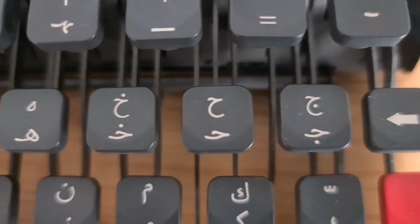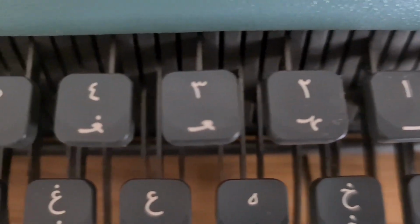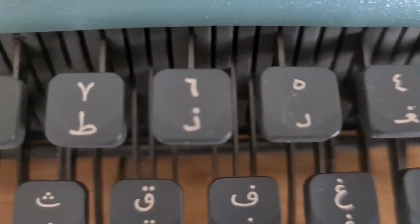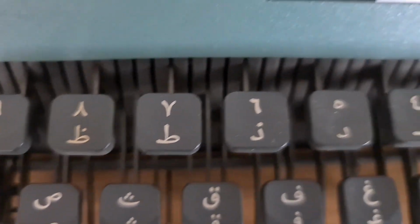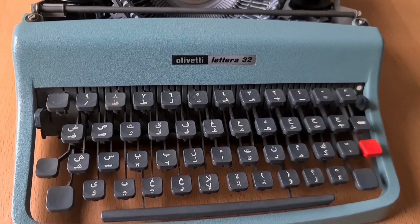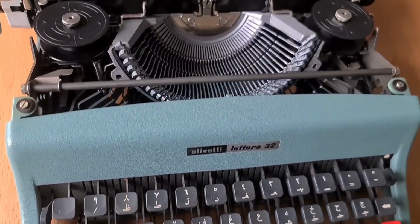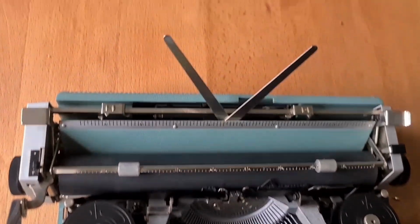The Olivetti Lettera 32 Arabic typewriter was a popular choice for professionals, writers and students who needed to type in Arabic, particularly in the Middle East and North Africa. It was praised for its ease of use and reliability. They remained in use for years even after electronic typewriters and computers took over.